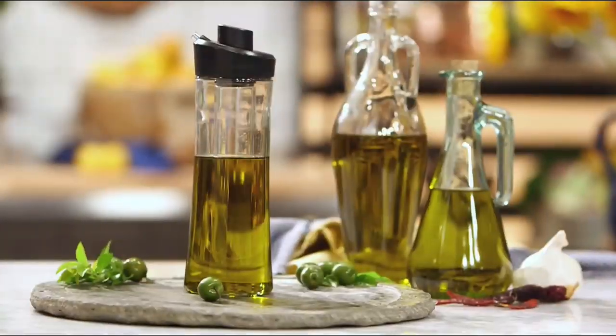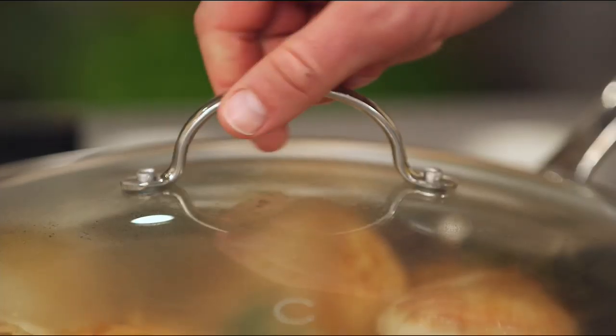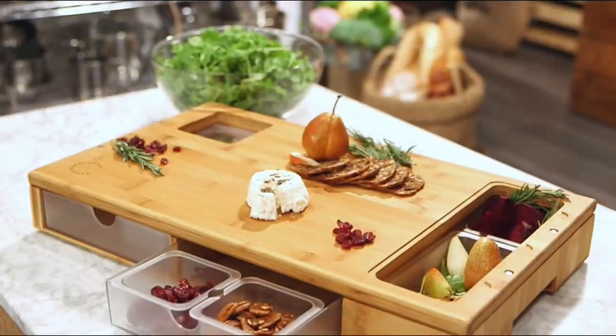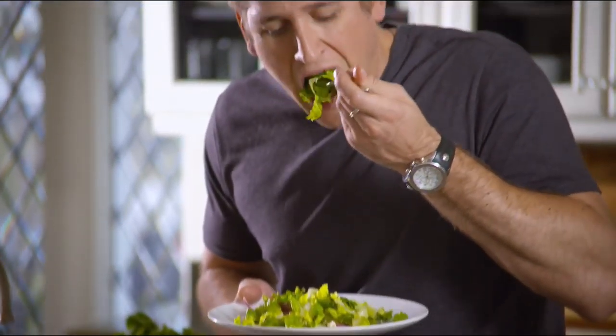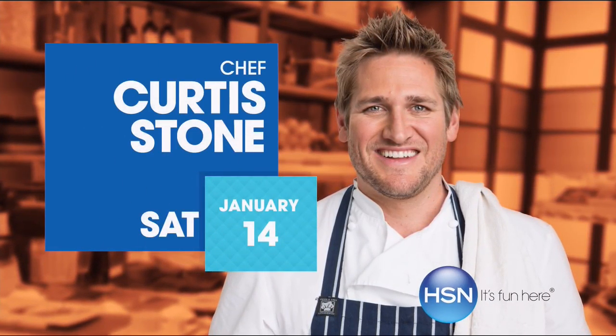You don't have to be a trained chef to cook a fantastic meal. The key to great cuisine starts with great ingredients, prepared in the simplest way possible. And when combined with the right kitchen solutions, cooking can be satisfying, creative, and fun. I'm Curtis Stone, and I'm passionate about food. Don't miss the return of Curtis Stone's Kitchen Solutions, only on HSN.